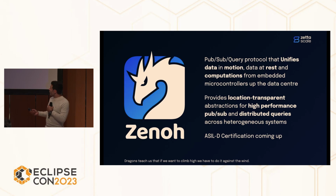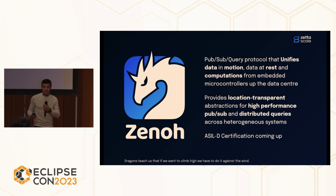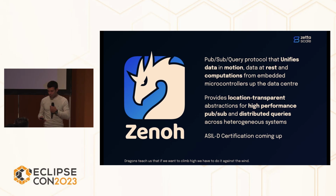So in terms of overview, Zenoh is a kind of strange beast because it really blends two protocol technologies, pub/sub and named data networking protocols. So it provides you with abstractions for pub/sub and distributed query, and does that very, very efficiently. We are certifying our protocol to ASIL D. So certification should be available Q1 2024. So that's important news.